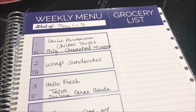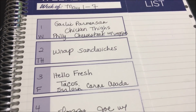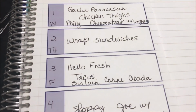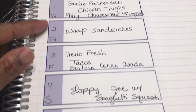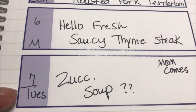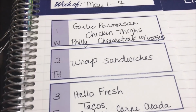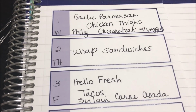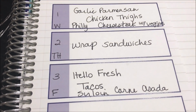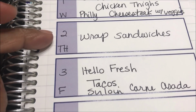Okay, you guys, so here is our menu for May the 1st through the 7th. I have some traveling that is coming up. Of course, we grocery shop on Wednesday night, and that takes us through Tuesday of the next week. Tonight for dinner, we did garlic parmesan chicken wings, chicken thighs, sorry. We usually do chicken wings, but I had some oven fried chicken thighs, so we just used what was left. I used up my leftovers.